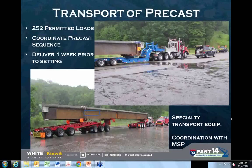And just like I talked a little bit about earlier, we had a parade where you'd have up to 36 pieces of these coming down at night around 8 o'clock, and park them on the side of the road until they were needed.